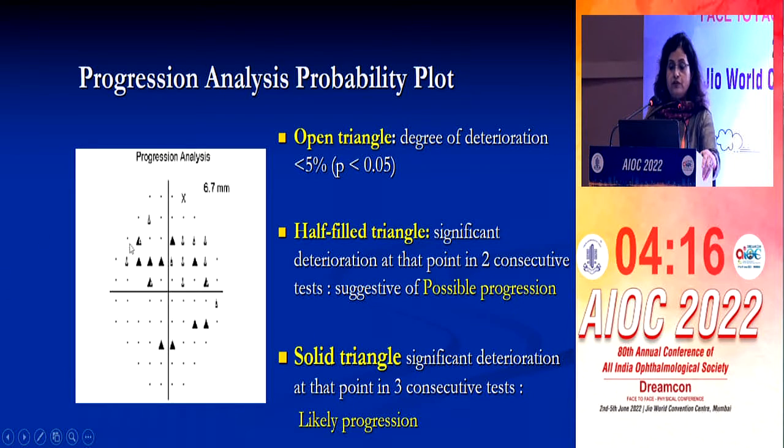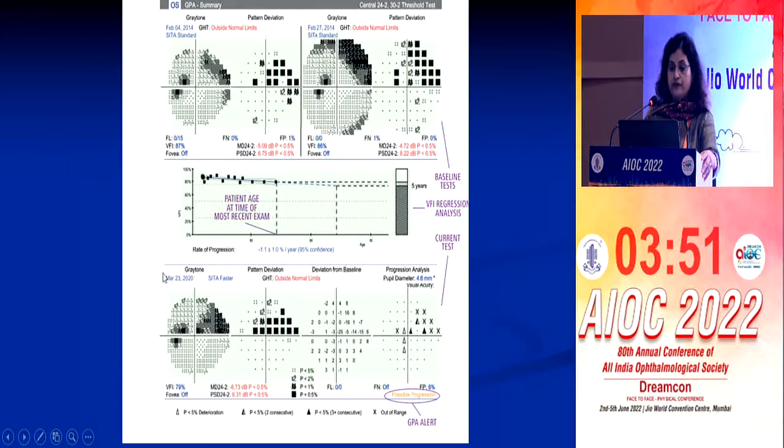So you should remember this. If it's an open triangle, that means the degree of deterioration is less than 5%. If it is a half-filled triangle, that means a significant deterioration has occurred in 2 consecutive tests, which is suggestive of possible progression. And a solid triangle means the significant deterioration has occurred in 3 consecutive tests.